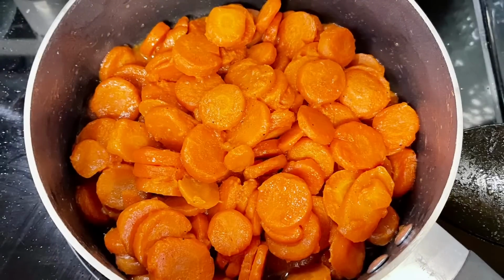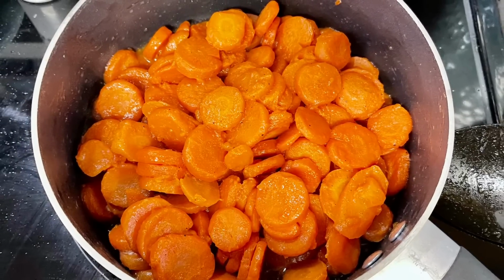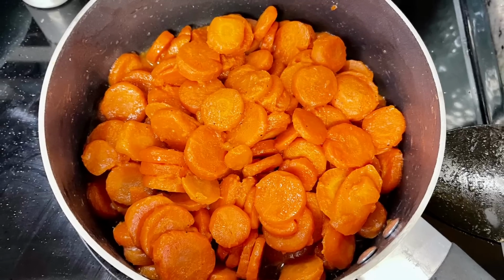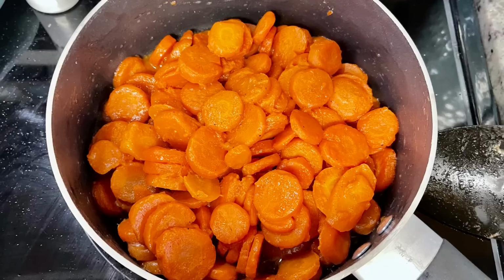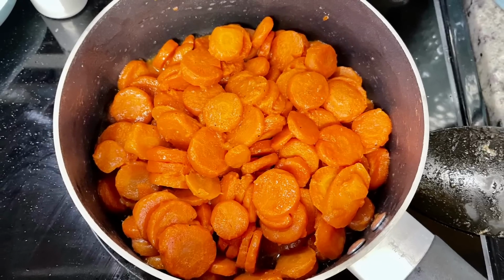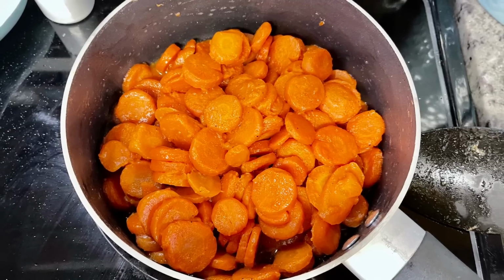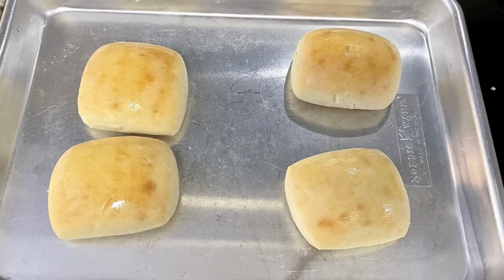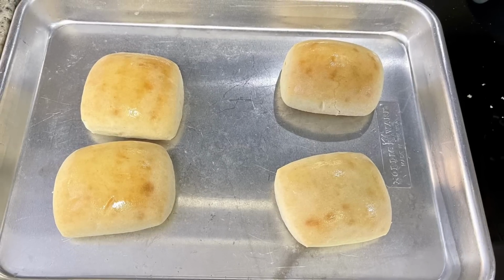I also made some of my easy glazed carrots. I've shared this so many times before. It's really easy. I just take some canned sliced carrots, drain them, add them to a little pot, add a tiny little pat of butter, a little squeeze of honey, maybe a spoonful of brown sugar, a little salt and pepper, and then simmer them on about medium heat for maybe 15-20 minutes until they get really nicely glazed. And then I had some Sister Schubert rolls in my freezer. I just popped them in the oven according to the package instructions.